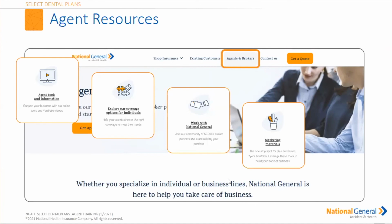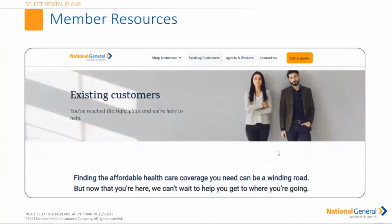Marketing materials. This is my favorite place to talk about. This is where you are going to find those plan brochures. If you need a more detailed list per product of the limitations and exclusions, you are going to find it in the plan brochures. We also have flyers and trifolds for you attached. So you can download the trifold, input your agency's information or your particular information, save it, print it out, give it to your client, or even email it. And this is all inclusive, guys. Again, if you need that detailed list of the plan brochures, this is where you're going to find it in the marketing material.